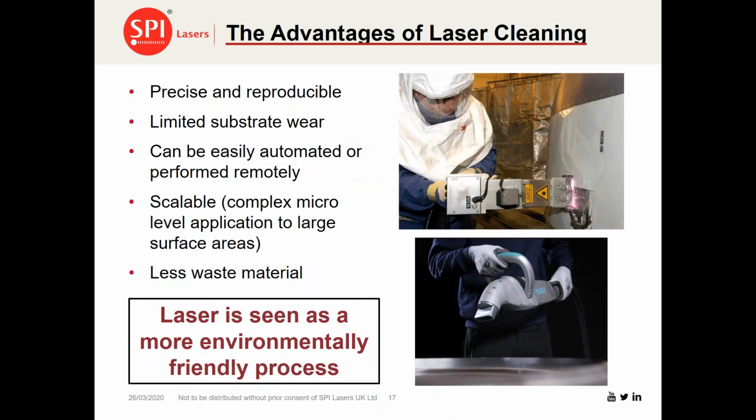So why laser cleaning? Above the aforementioned techniques, laser cleaning really offers a precise and reproducible benefit. We usually combine the laser with a galvo scanner to provide a rastered line that we sweep across the surface at focus. It can be handheld, like the pictures you see in the slide, but it can also be installed onto an XY stage, for example, or even mounted onto a robot arm. What this means is that it's not only precise and reproducible, we get limited substrate wear due to the controllability of the energy that is imparted to the layer and the substrate.